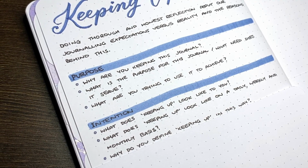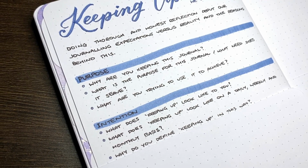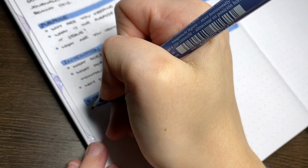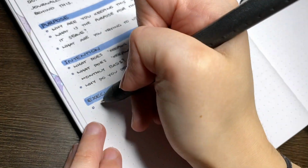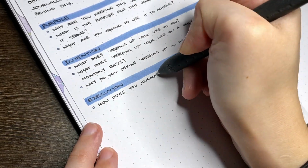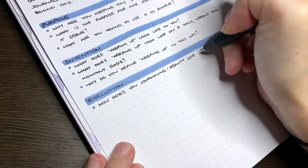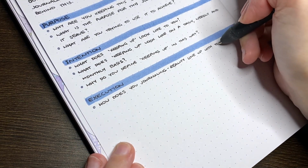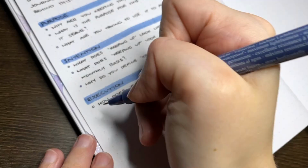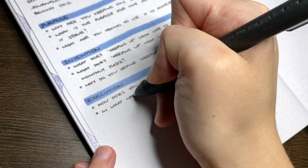Again, having a meaningful reason behind why you want to stay consistent to this level is going to help you reach that level of consistency. Once you know the purpose of your journal and what you consider consistency to look like, it's time to see how these line up with your current reality, or what I call the execution stage of our reflection. How does your current execution of your journaling practice align with the purpose and intentions you have for it? Is the time and energy you're spending on your journal actually going towards the purpose that you specified for it?